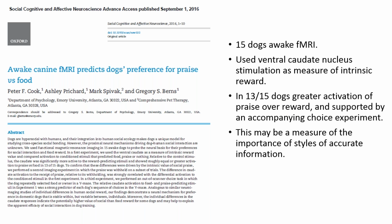And in fact, if you had the dog work their way through the maze and the owner praised them, 13 of the 15 dogs had greater activation in the caudate nucleus for praise over food. Why? Because those dogs are using the verbal signal as a validator of information. You can certainly teach a dog to use food that way, but please don't underestimate the importance of information to dogs. And praise may be the first information from their owners that really makes a difference.